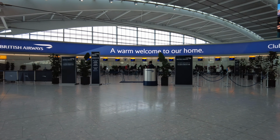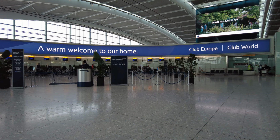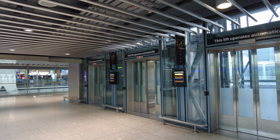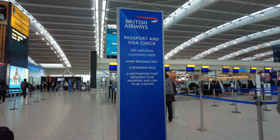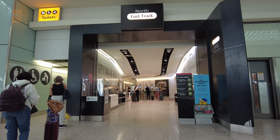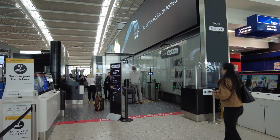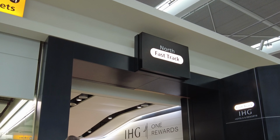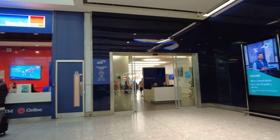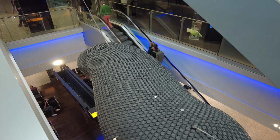British Airways have dedicated business class check-in counters at Zone A and B on the north side of the terminal, which is located right by the public transport access. After checking in and getting my visa documents okayed, I was able to make use of the North Fast Track Security channel. There's also another Fast Track Security available on the south end. The North Fast Track conveniently drops you pretty much outside the Club North Lounge, although, depending on where you're going, you might not want to use this one.